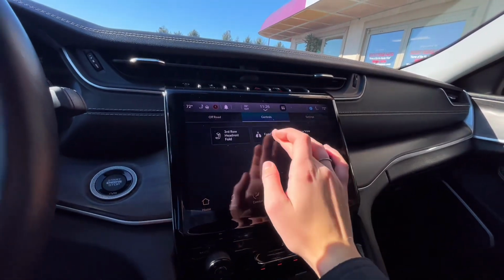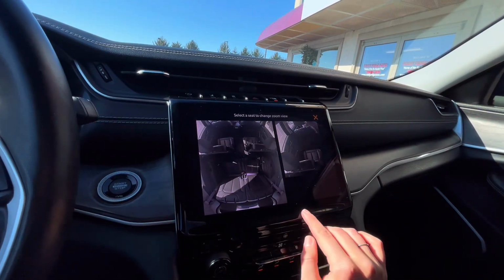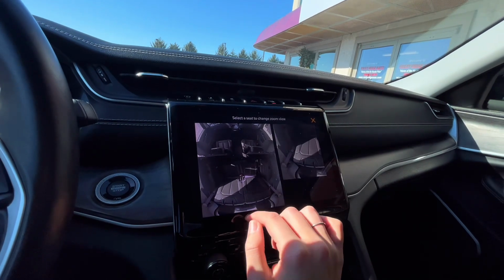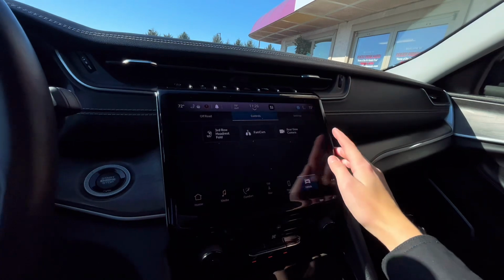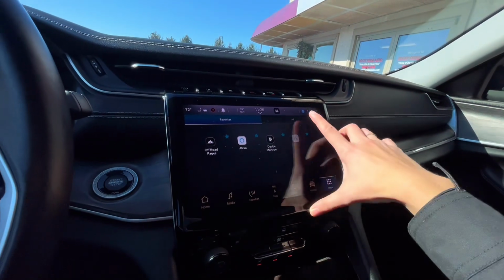Now for your vehicle, you actually have a fan cam. So you can go ahead and see if the kids back there are behaving. You go ahead and point to different seats and have adjustments to the camera. It's a nice feature for kids and everything like that. Just overall gives you more control of what they're doing.